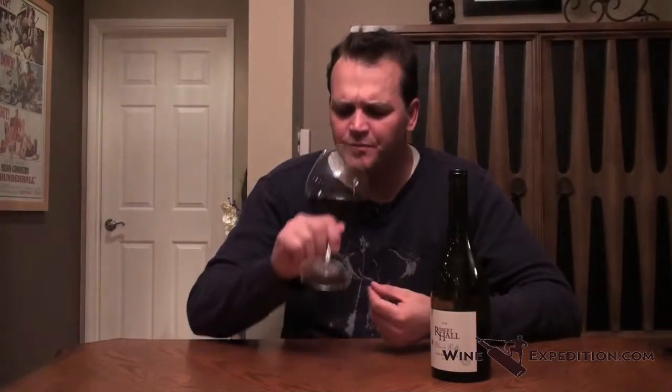On the palate, that blueberry sort of turns into more of a cherry and cranberry vibe. And it's got a nice sort of secondary note, like a dusting of vanilla and cocoa. Nice silky texture though. Really tasty.